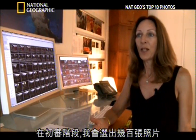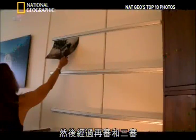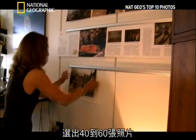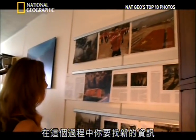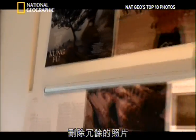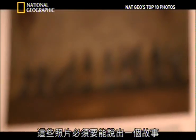And the editing process, I move several hundred forward, and then from there I'll do a second edit, and maybe I'll do a third edit before I finally come up with 40 or 50 or 60 images I want to move forward. And within that process, you're looking for new information. You're looking to cut out the redundant images. It has to tell a narrative.